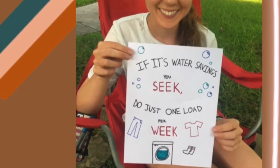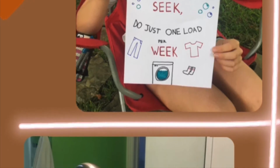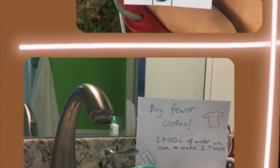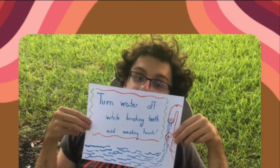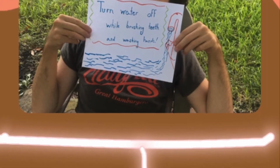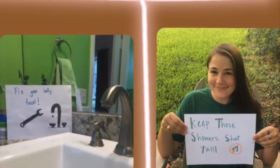For example, this poster at the top says, if it's water savings you seek, do just 1 load per week. Other posters can be tidbits of facts. For example, 2,700 liters of water are used to make just 1 t-shirt. Crazy! Here we have another collage, this time with other water-saving techniques, such as turn off the tap while brushing teeth and washing hands, fix the faucet, and keep those showers short, y'all!